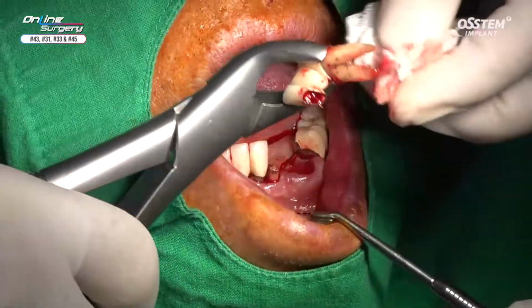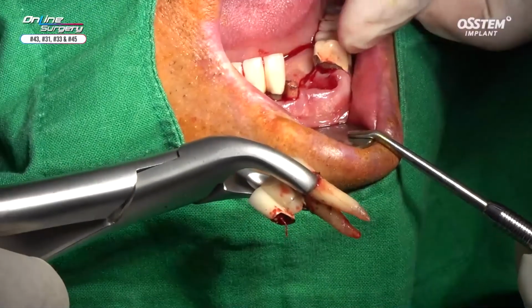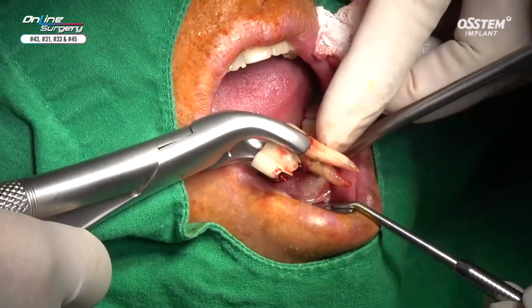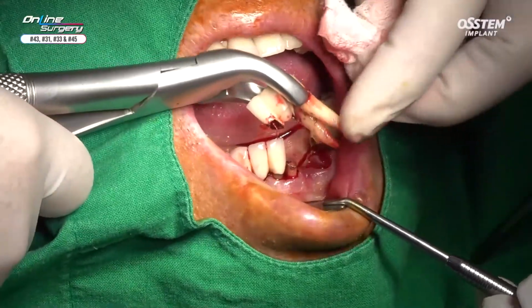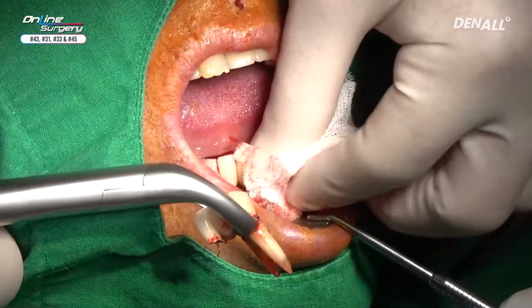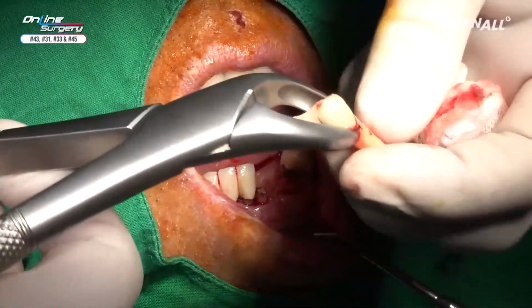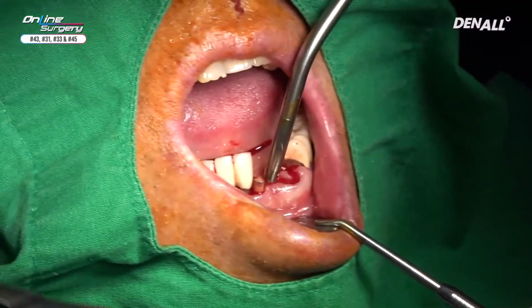On CT, there's two roots. This is canine and this is premolar actually. The shape of the tooth is quite unique. This is buccal. This is not canine but premolar, so transposition occurred. The shape was adjusted so that it looks like a canine, so it's quite a special case.